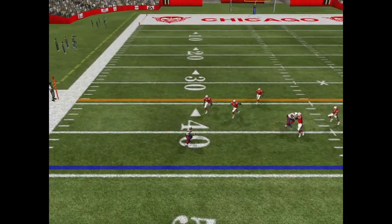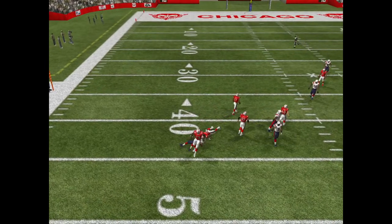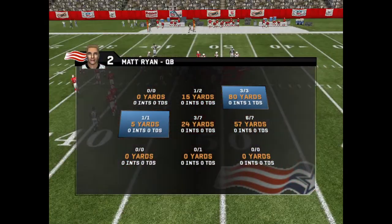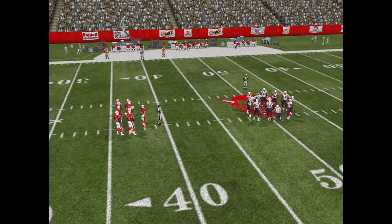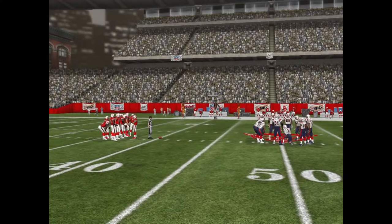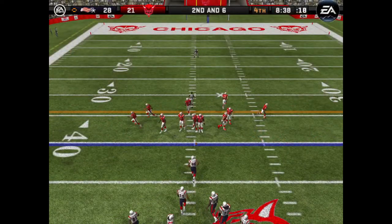Gets the pass off. He hits his receiver. Number 70 is there for the tackle at the 40-yard line. Ryan completes that one, and it goes for about 4 yards. It's second down and 6 to go.